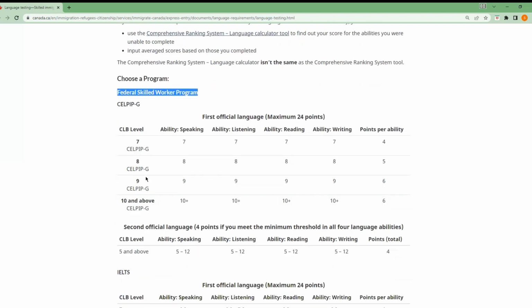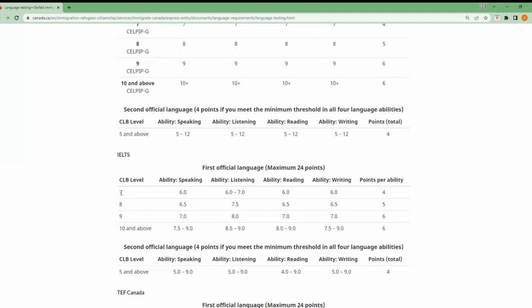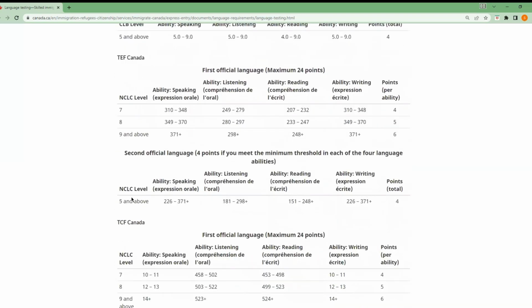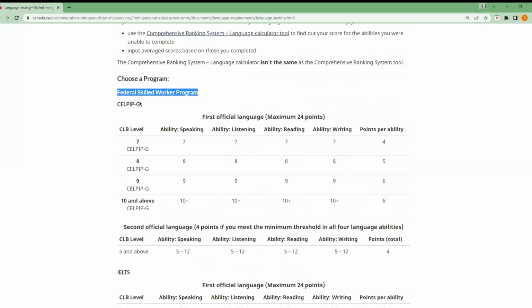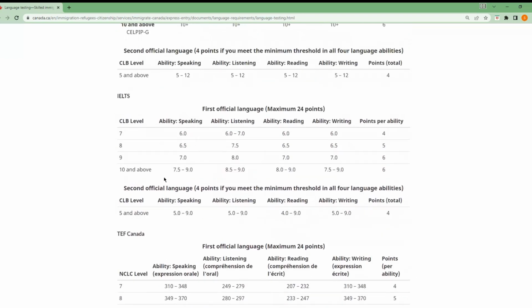So it's 7, and for IELTS, same 7, and TEF 7, and TCF same. This is for the Federal Skilled Worker. Again, note that if you are bilingual, if you can speak both French and English, you are allowed to take both language tests. That will also boost your points and your chances very much. So if you are good at both English and French, you're allowed to take the English language test and the French. So if you take a look here, there we go.